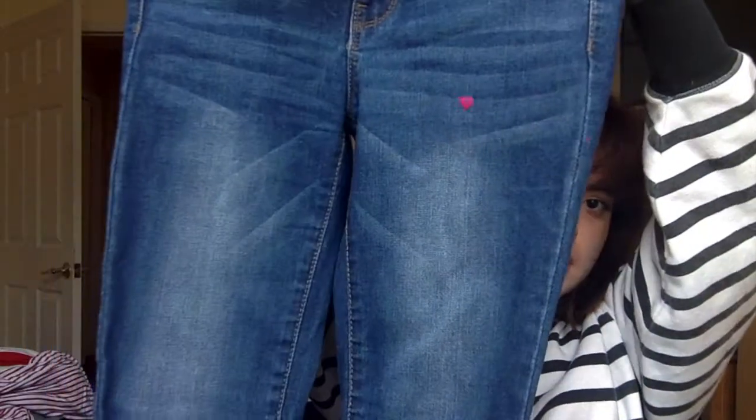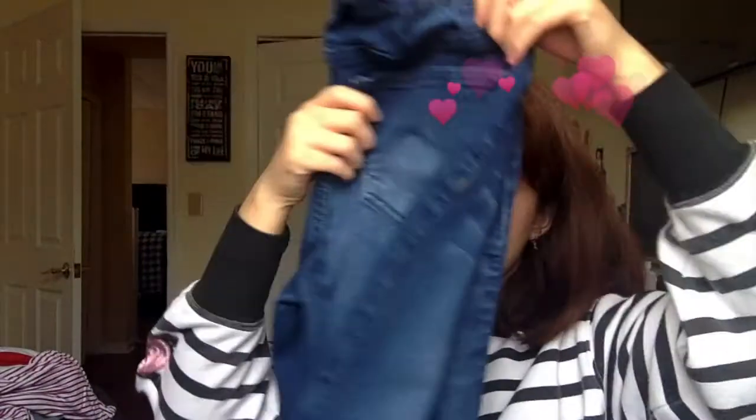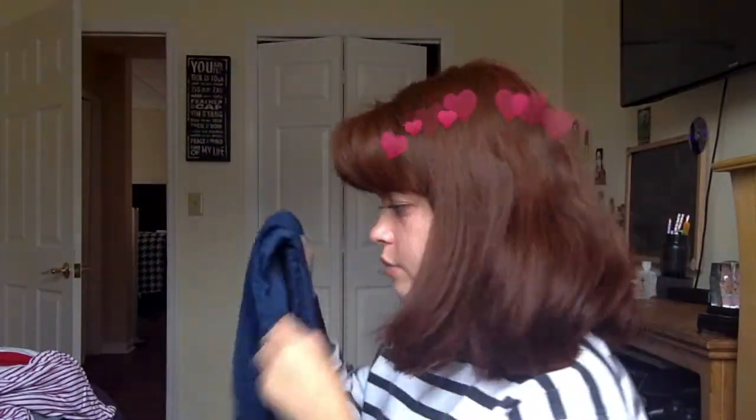Now, to my regular jeans. High-waisted, beautiful, keeping, definitely. I don't really like low-waisted jeans, but these are really comfy, so I'm probably gonna keep them. The leggings. Okay, so I have one of my pairs of leggings on, so definitely keep the shirt, definitely keep.